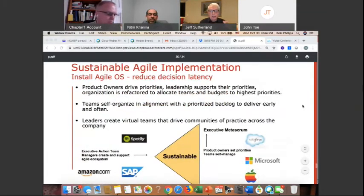In order to get a sustainable implementation, if you want to be operating like Salesforce or Microsoft or Apple or SAP, it has to move to the side and support the Agile implementation. Teams need to be driven by the product backlog, which the product owner organization is responsible for. And that way, we can get a sustainable Agile implementation that actually works.